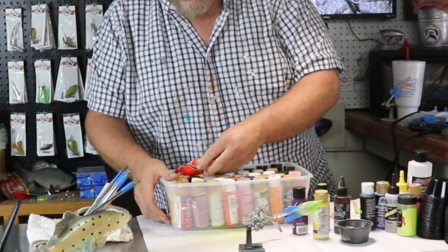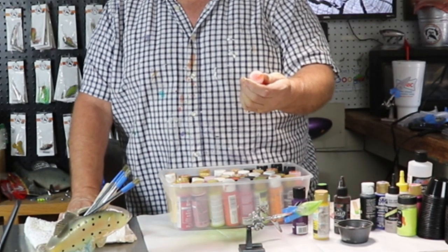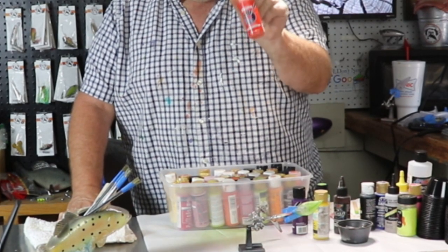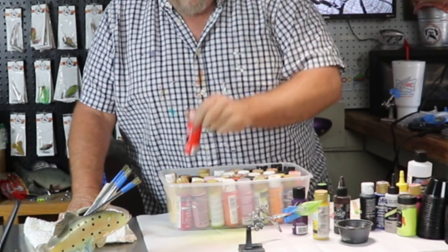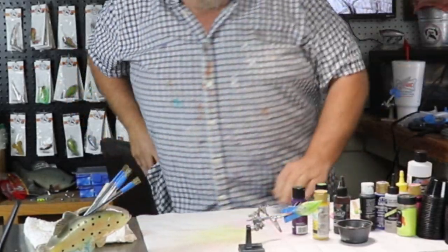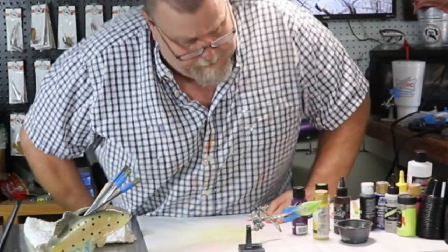I just love colors. This Deep Persimmon is a new paint. It comes from Anita's. This is an awesome paint for bellies on fish, on lures. But we're going to use a bright yellow on ours.